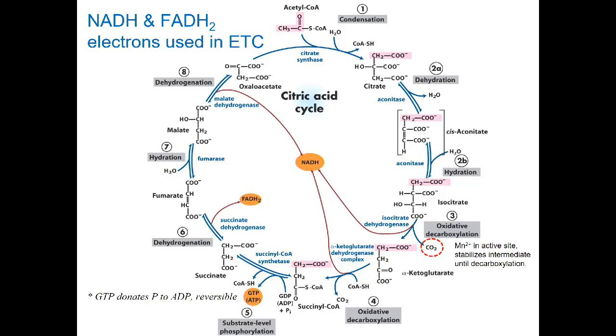What I want you to note for the rest of it is that it's reversible. But once we clip a carbon, once we generate, in this case, our OAA, we can either leave the cycle or go back into the cycle again. That's the critical step for this particular slide.